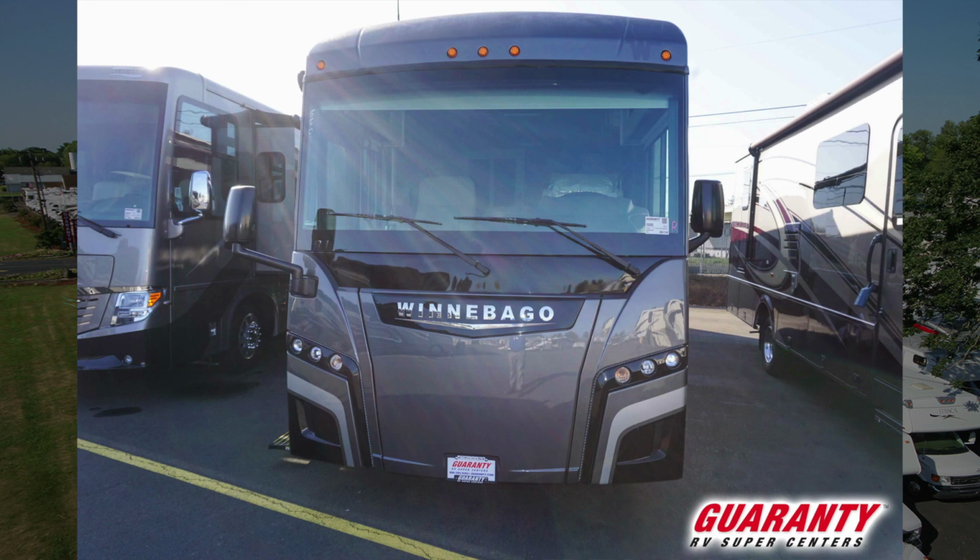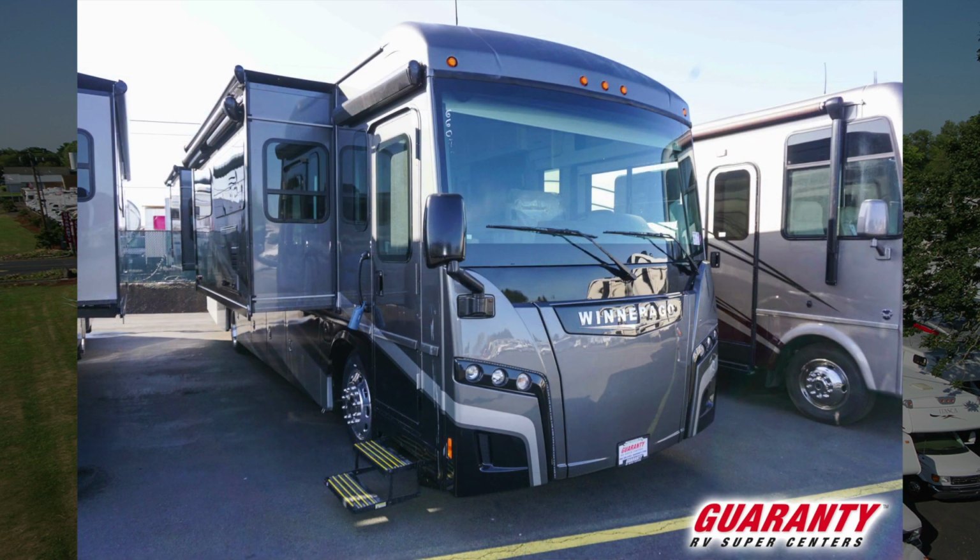Again, Winnebago Forza 2020, lots of space. It's also got above the door directly, we have an awning with lights. Also, we have it above the slide rooms on the passenger side.